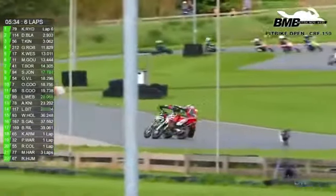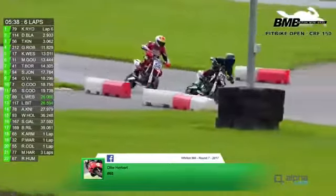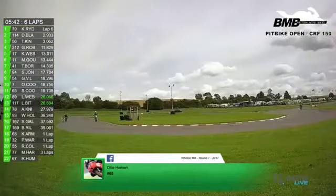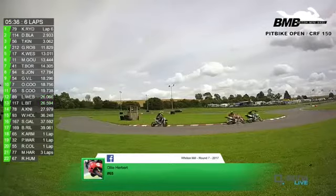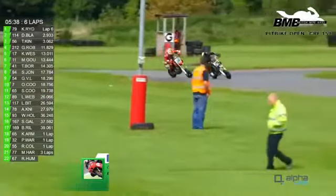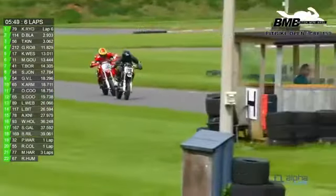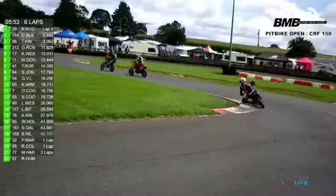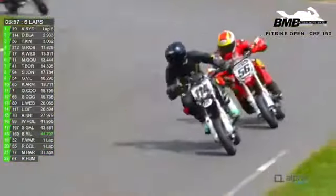Dane's going a little bit defensive into that right-hander there and pushes the tyre out a little bit wide. So this will be the precise moment when they spear each other off the track, now that we've said all that. I hope not. We've got 6 laps to go, so I don't think they're going to make too many daft moves. They're still scrapping away for that second place. Kyle Ryde is pulling away slightly. The gap, 2.9 seconds.